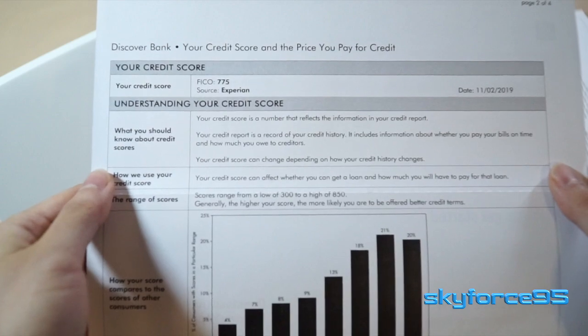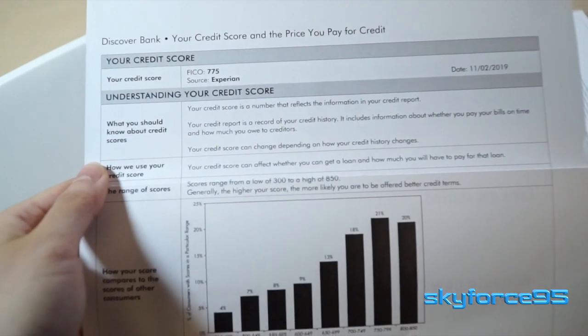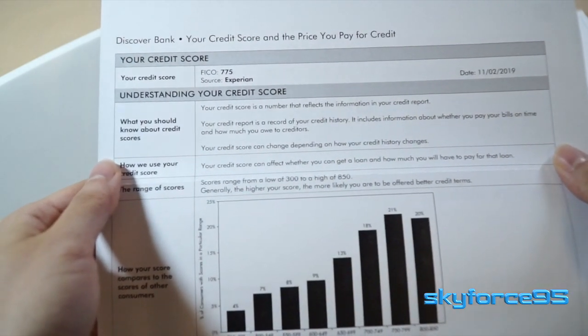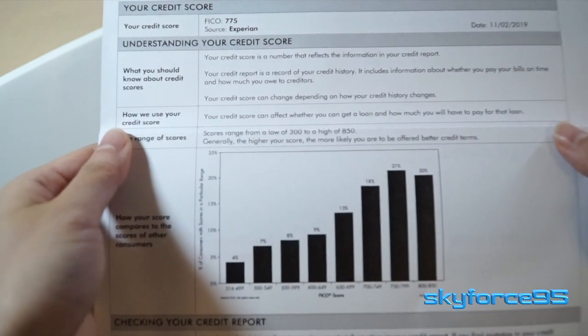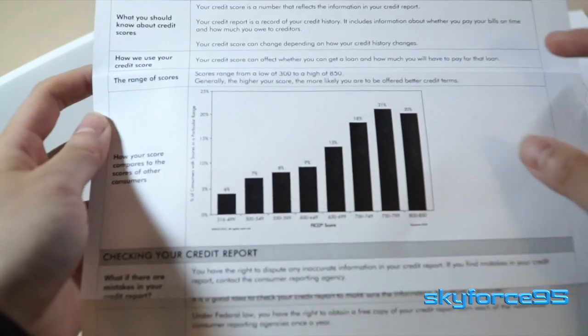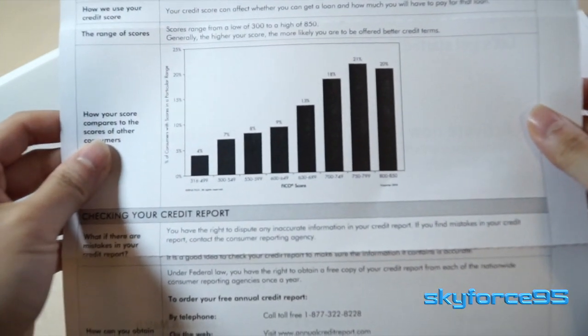So you see I was approved at a 775 FICO score, and they pulled my Experian credit file. However, when I applied for the student version of the card, they actually pulled my Equifax file. So I think they kind of change it up, so it's not always going to pull the same credit bureau. And then something nice that Discover provides is this bar chart of the scores that were approved, so you can kind of see where your score lies.